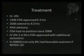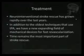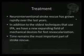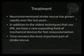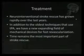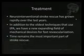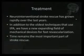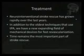Then an NINDS trial with IV TPA showed that of patients that had an NIH score of more than 20, which was a severe deficit, only 8% had favorable outcomes. So because of all this, neurointerventional stroke rescue grew very rapidly. The industry was trying to come up with devices that could help these patients, either dissolve the clot with intraarterial TPA or remove the clot with mechanical devices for fast revascularization.